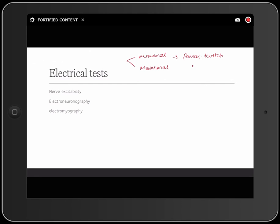Normally we will be having 500 microampere as the current. So 500 microampere current should produce a facial twitch on the normal side. Next, the maximal stimulation test: the electric stimulus is given to produce maximal facial movement and both sides are compared. If one side's movement is absent or reduced compared with the opposite side, then it indicates degeneration of that side. So in the nerve excitability test we have the minimal and maximal stimulation tests.